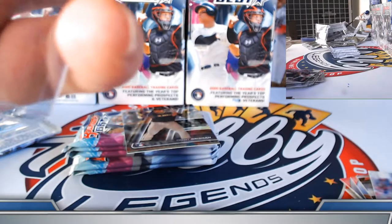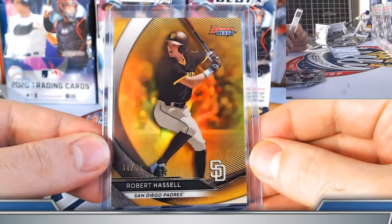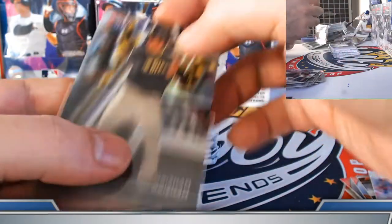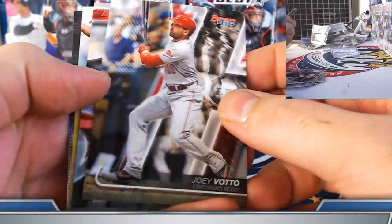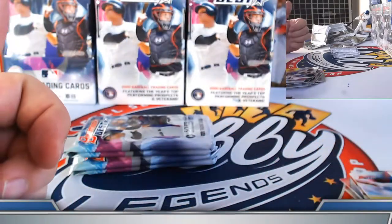Did get a base autograph on the hassle spot today, adding to the pretty active four autographs yesterday. Had a nice gold on this one, 38 out of 50. And Trent Grisham. And of course, this one's missing the cards that were in the other one, so we got four here. Patrick Bailey.